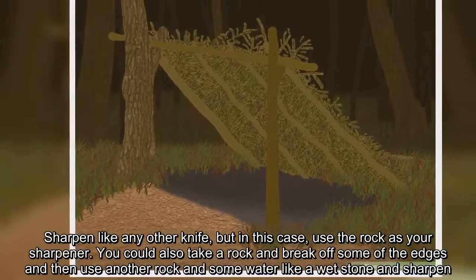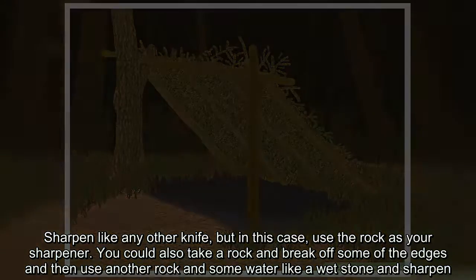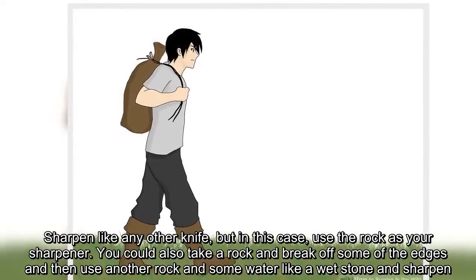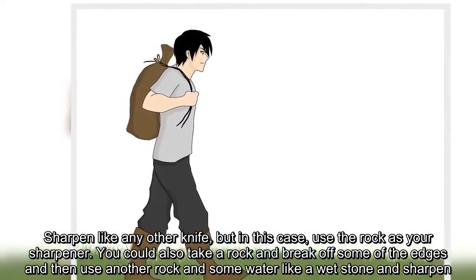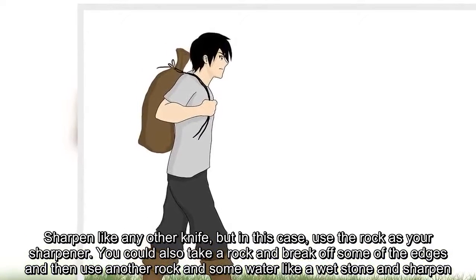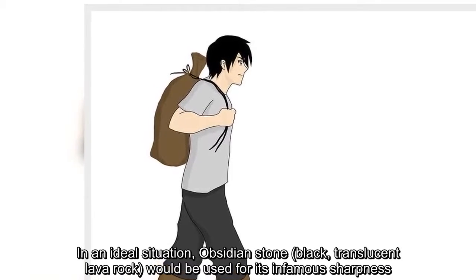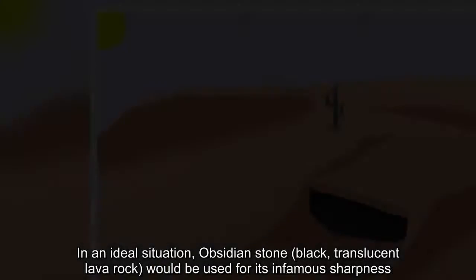You could also take a rock and break off some of the edges, and then use another rock and some water like a whetstone and sharpen. In an ideal situation, obsidian stone, black, translucent lava rock, would be used for its infamous sharpness.